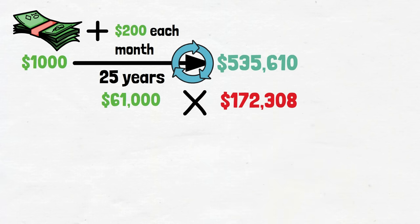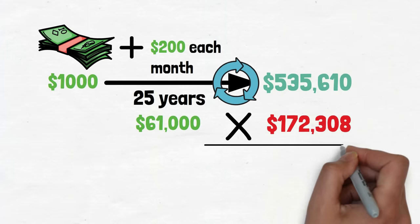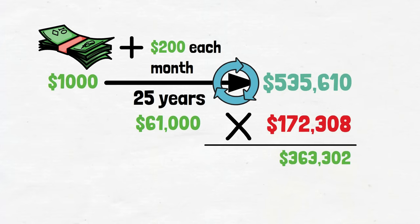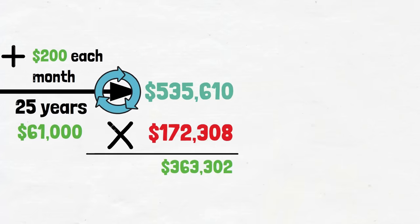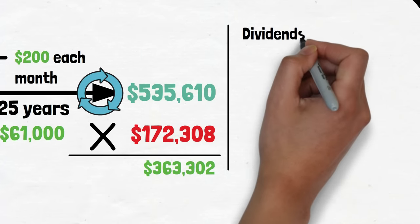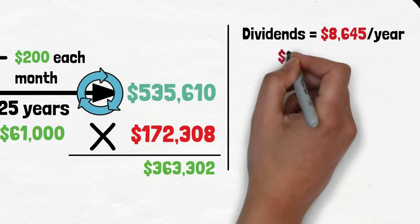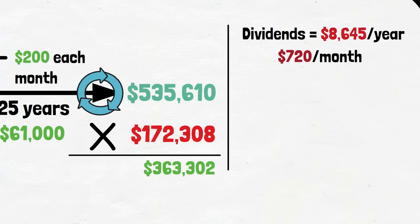This means that by reinvesting the dividends, you have earned an extra $363,302. Without reinvesting, you would still receive $8,645 in dividends over this time, which is equivalent to $720 per month. But the real advantage lies in reinvesting the dividends.